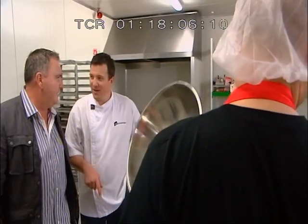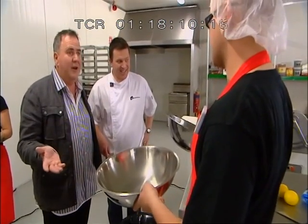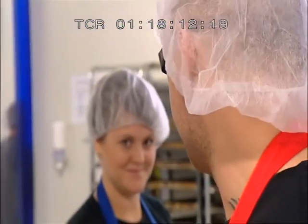How many eggs? I think I threw out about a 24 tray instead of putting it to the side for them to use on maybe something else. 24 eggs at 30 cents an egg. Have you got more eggs? Are there more eggs? Yeah. We're just going to have to get into them.